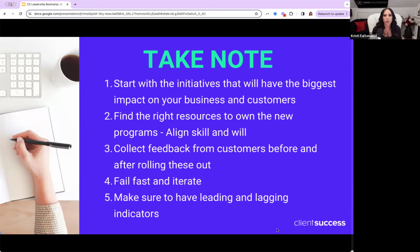What is working? What do we need to iterate on? What would they like to see different? What would they like to see in addition to? Lean into your customers. 4, fail fast and iterate, guys. Some of these things will be huge successes and some of these will be huge failures. As somebody who loves to fail very publicly, I will tell you, you will fail.